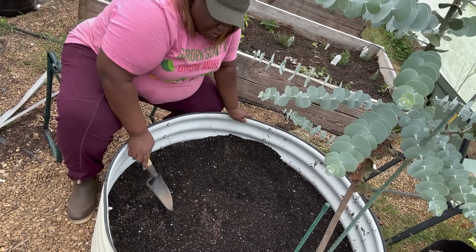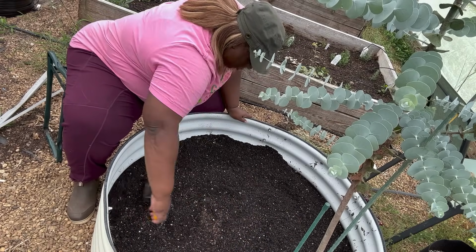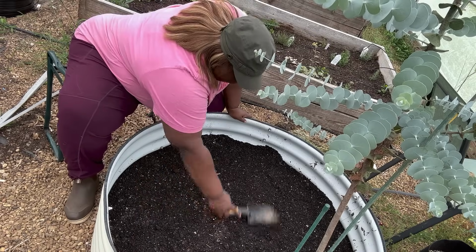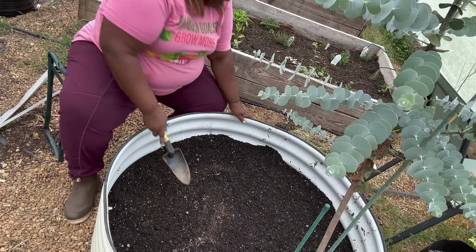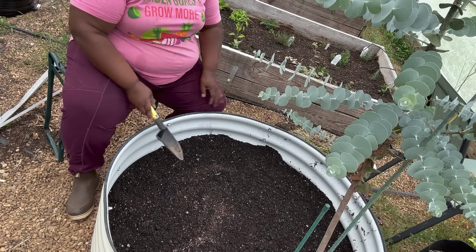Okay, guys. So my husband put a bag of soil in here for me to raise up the level. So this is getting a brand new dressing of soil, which I am excited about. And then I'm going to put some worm castings in here and some compost. So this is a couple of days later.